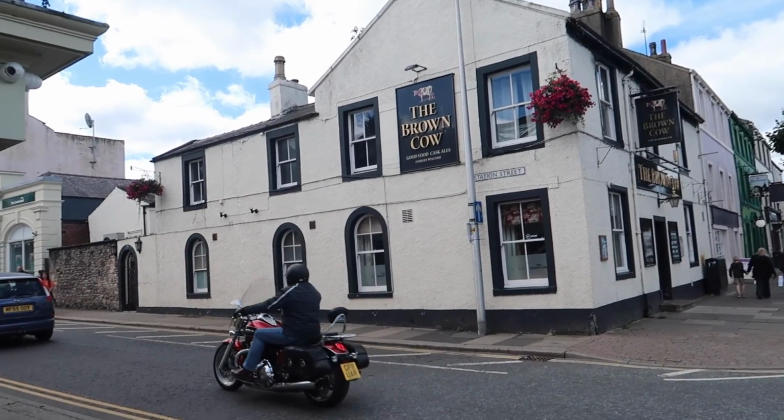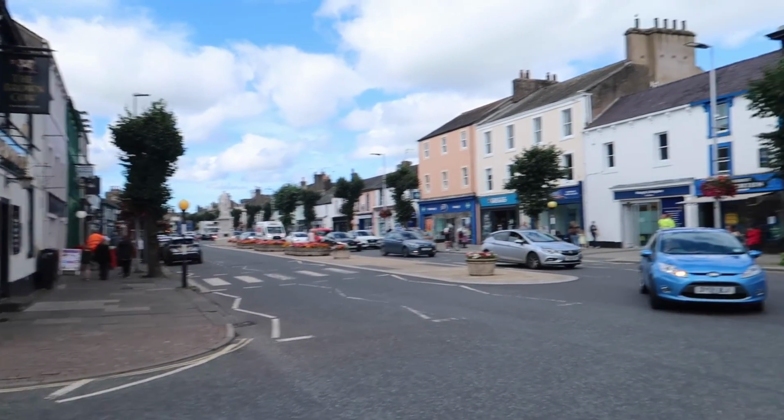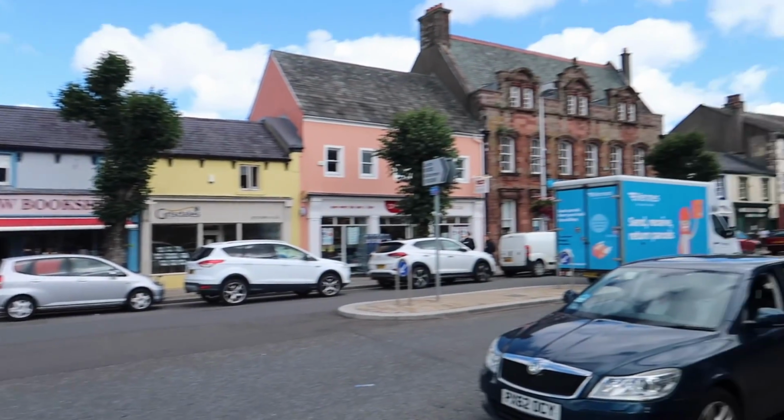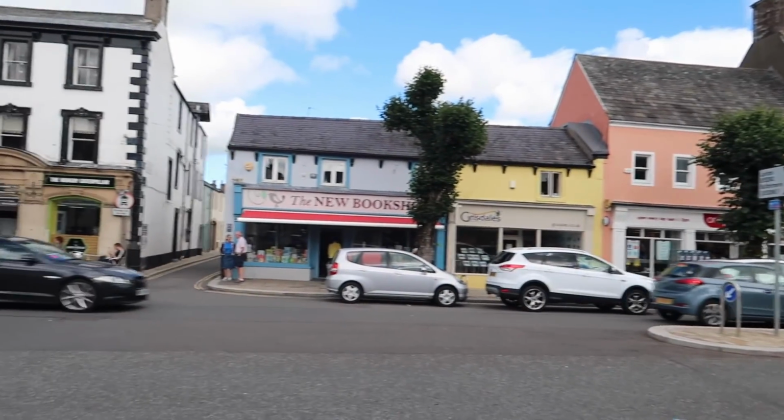Back down now on the main street, and I'm going to head off shortly. Well, that's the way I came, so I'm going to head off in this direction. But before I do, there's something I want to show you over here by the bookshop. In recent years, Cockermouth's been hit by a number of floods, 2005, 2009, 2015. If you want to know how deep the water was when it flooded, all you've got to do is come into the bookshop and have a look up there. That is the water line from the floods in 2009.